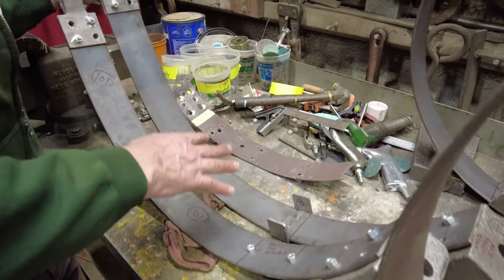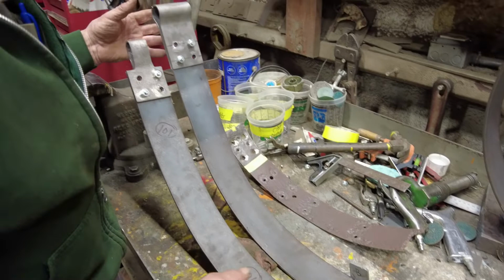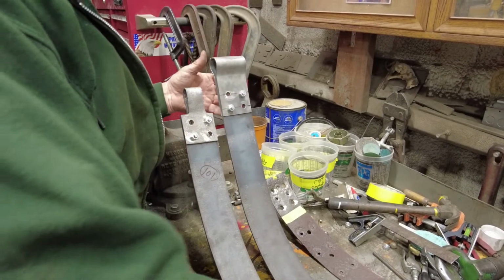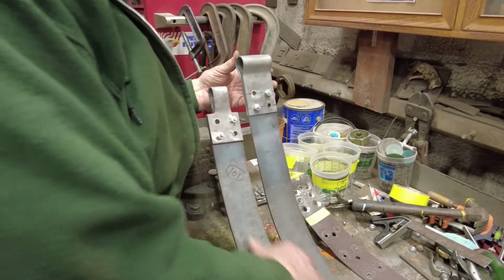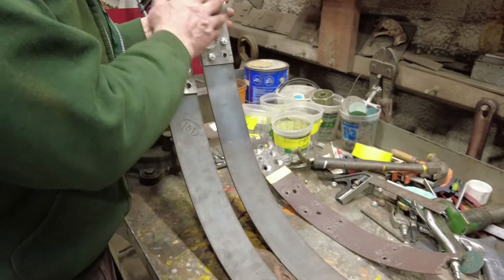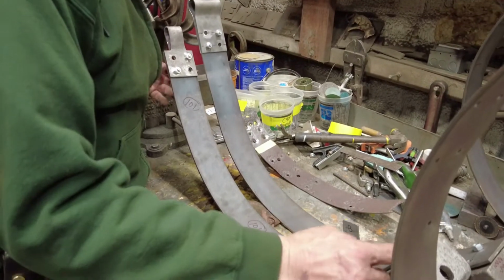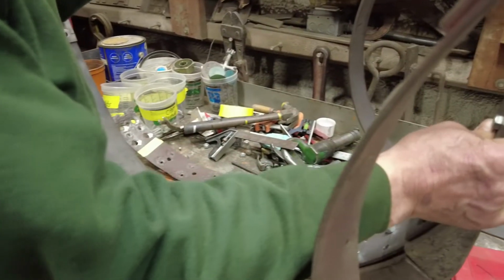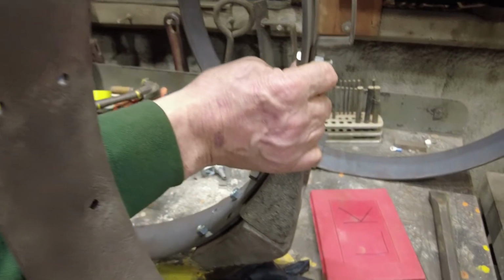This is one of the brake bands, and we've got it all done. We formed these new ends. Arts Parts out in Norwalk did the bend on these. We've done the rest of this. We made these, drilled them for the ends. See, this one goes like this. This would be the complete brake band.